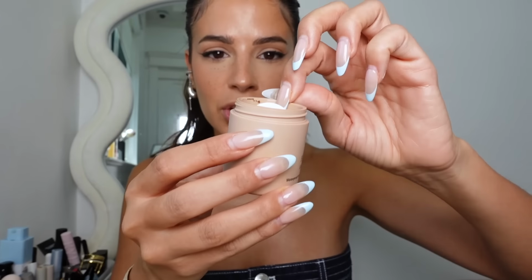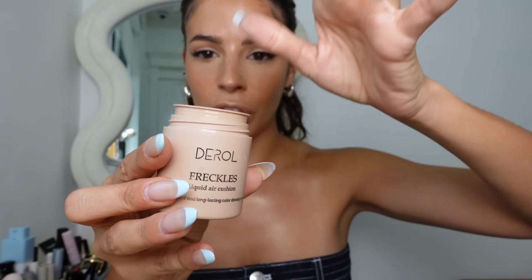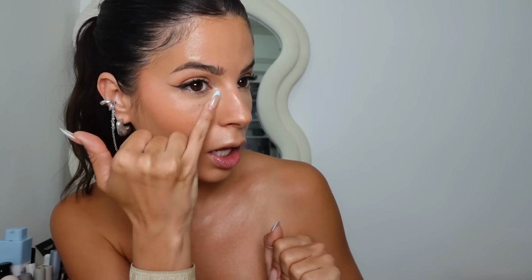I like the packaging. So it comes in a tiered layer. So this sits on top of your sponge, and then you keep your little top part clean in there. It's called Liquid Air Cushion Freckles. That is so cool. Wow, these worked really, really well. I would say 10 out of 10, honestly. Like, I'm a little shocked. I will say it got a little chunky up here, but I think if I worked with them more and figured it out, they're amazing.